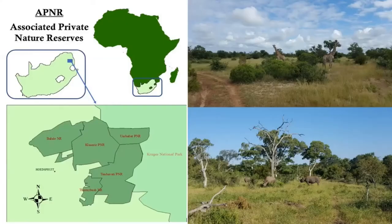So the area we work in is South Africa, obviously, in the northeastern parts, in an area known as the APNR, or the Associated Private Nature Reserves. This consists of five privately owned reserves: the Kasiri, Timbavati, Mbabat, Thornybush, and Bululi. And they're all on the boundary of Kruger National Park.